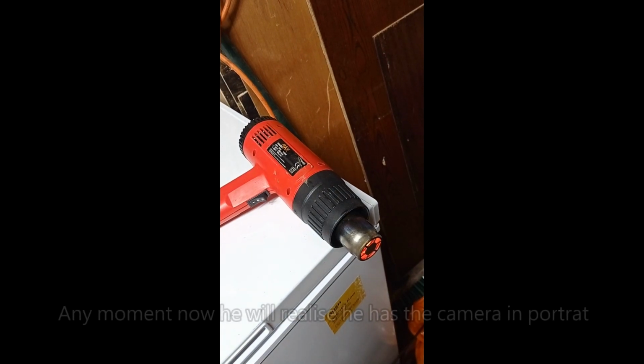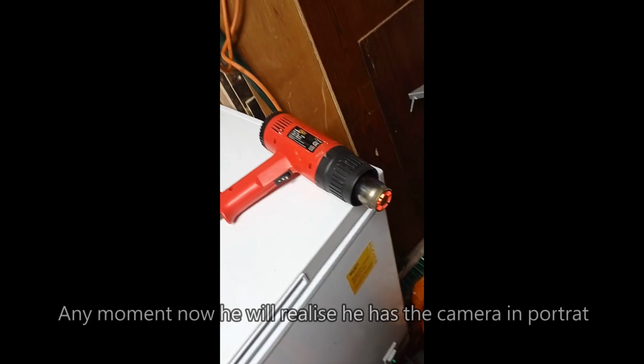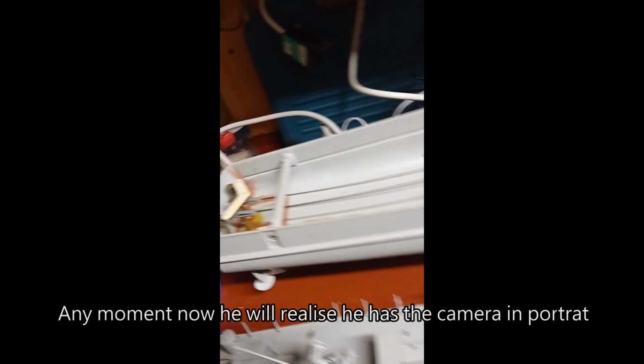In YouTube, back in my shed again. As you can see, it's bloody cold in here, so I've got my heater on, just my paint stripper. Anyway, here's where we are with the S100 build.